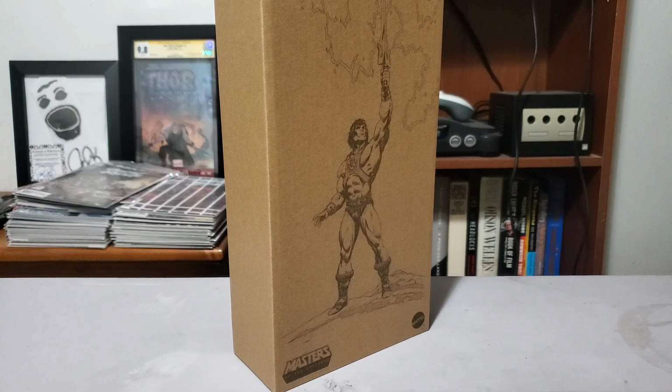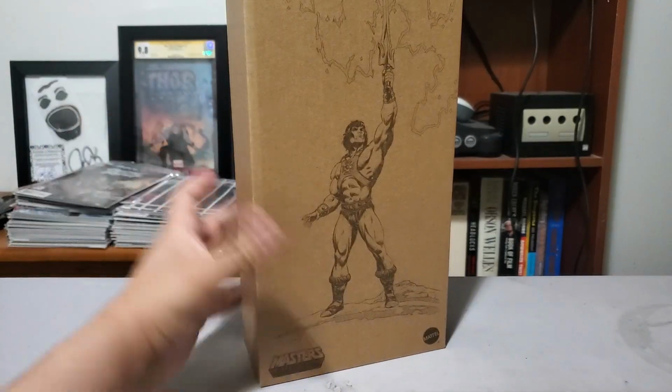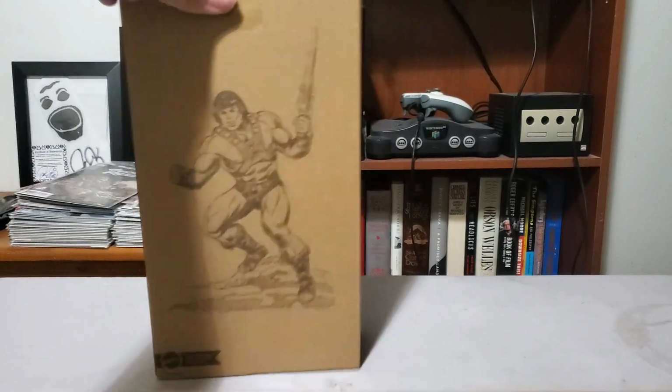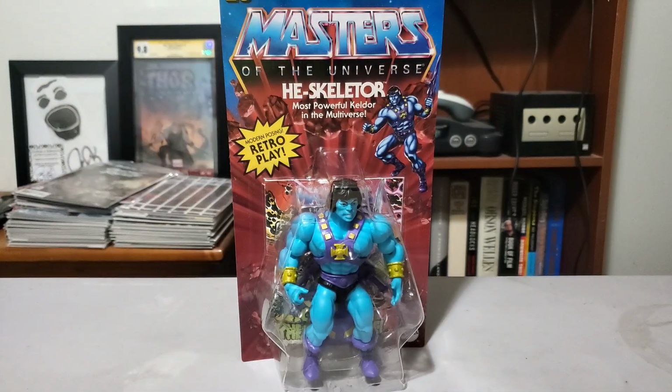So, there we go. This is what I mean by that. It's in its own packaging box. Masters of the Universe there. It looks like it's normal He-Man and everything. You're kind of getting what you expect out of a He-Man figure, and then let's open him up. It is not. What you are receiving is He-Skeletor. Kind of a random character to throw out here.